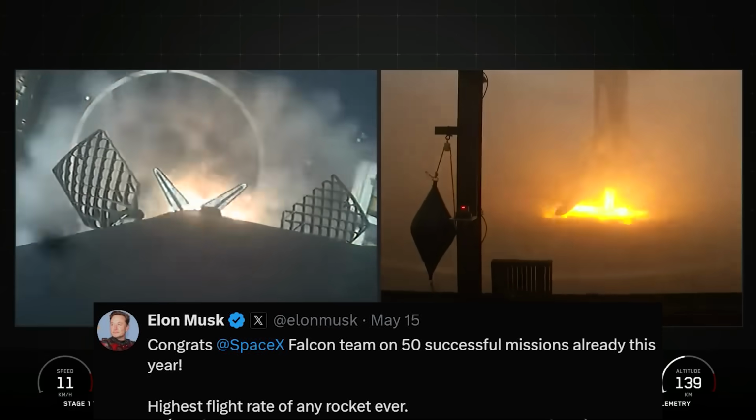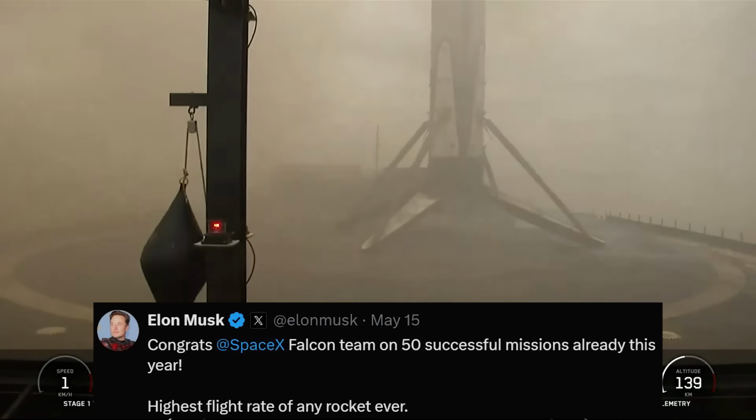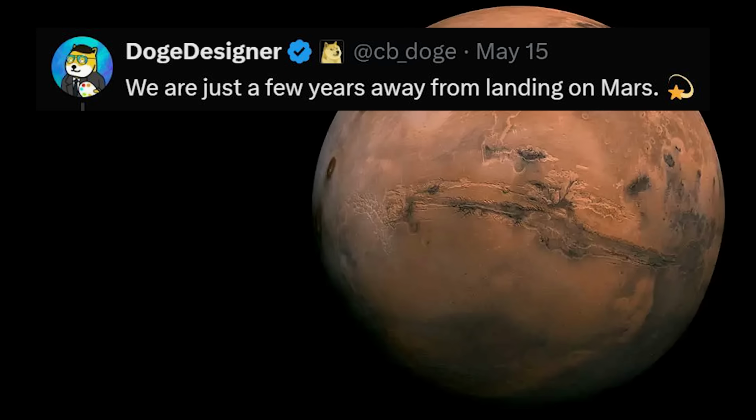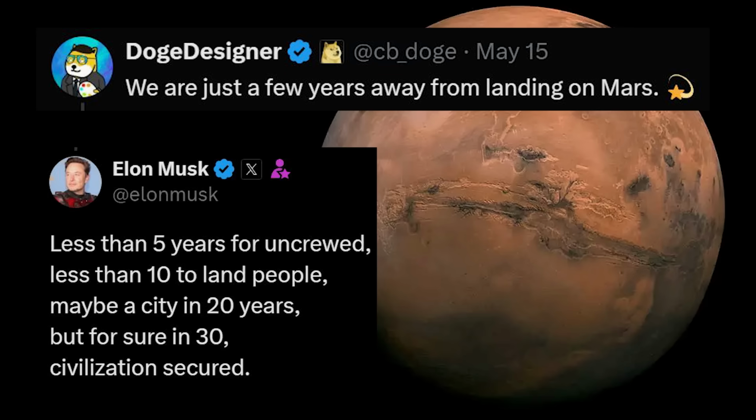Elon said congrats to the SpaceX Falcon team on 50 successful missions already this year, the highest flight rate of any rocket ever. What? Oh, 50 launches a year, not 50 launches total. Wow. That's okay. Doge Designer says we're just a few years away from landing on Mars. Elon says less than 5 years for uncrewed, less than 10 to land people, maybe a city in 20, but for sure in 30, civilization secured. Nice. I love how optimistic he is. Yeah. But those are Elon years, so multiply by some factor.